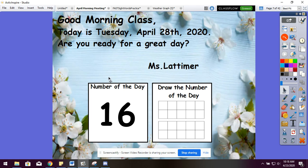What number is this? That's right, that's the number 16. 16 is a group of 10 and 6 extra ones. Let's go ahead and draw the number of the day.